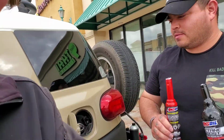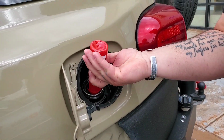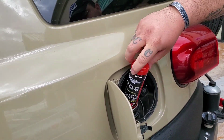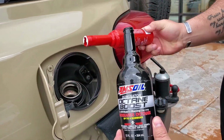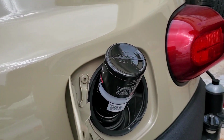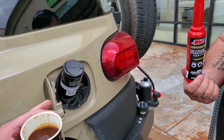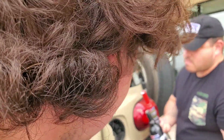So we'll see his opinion. We'll give it a shot. So let's pour it in. Go ahead. Show him how easy it goes. The upper cylinder puts a film around the rings. This one treats 25 gallons. And this one only treats 15 gallons, but he's only got a half a tank. So we're good. If you want tons of power, you would do 2 of these on a full tank of gas in a bigger car. I usually do 2 bottles when I fill her up. And that's it. We throw the cap on. Yeah, we're good to go.